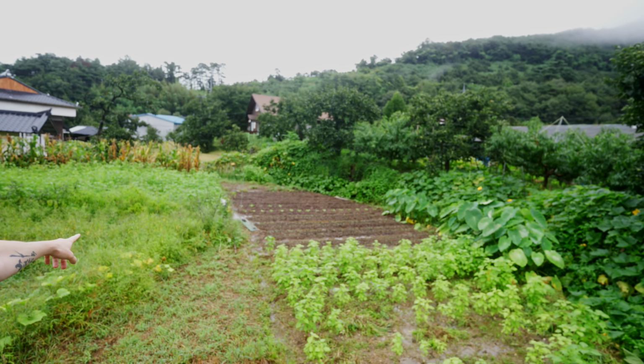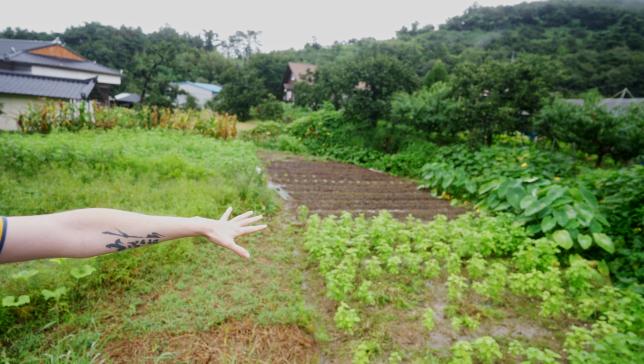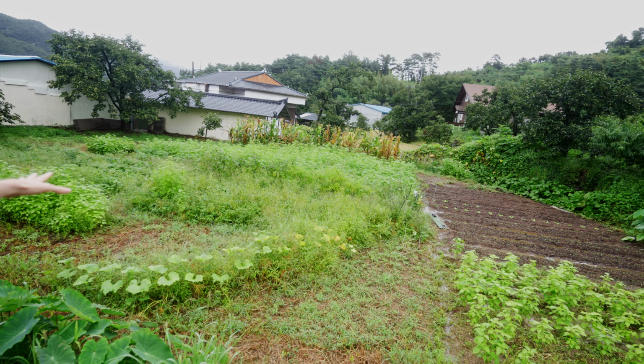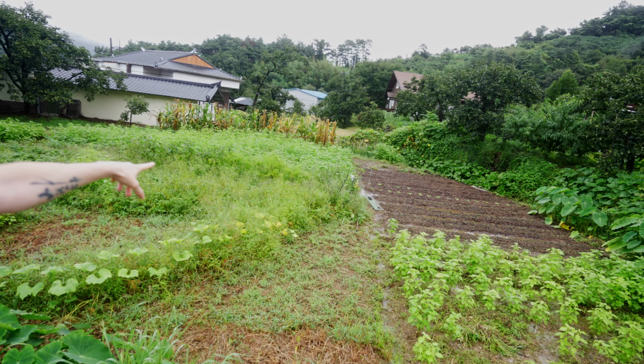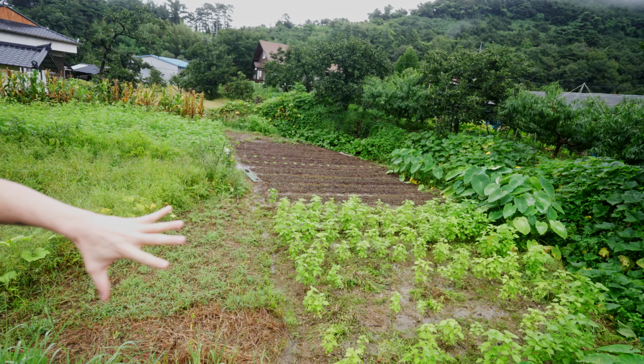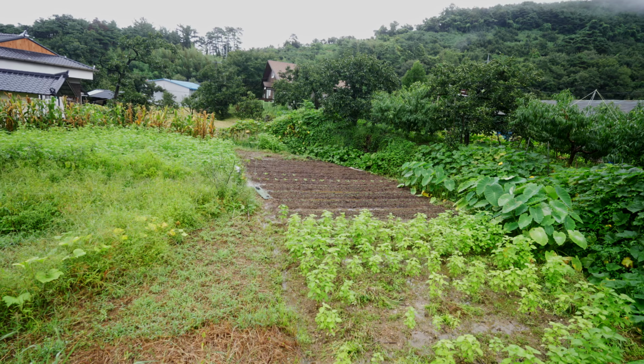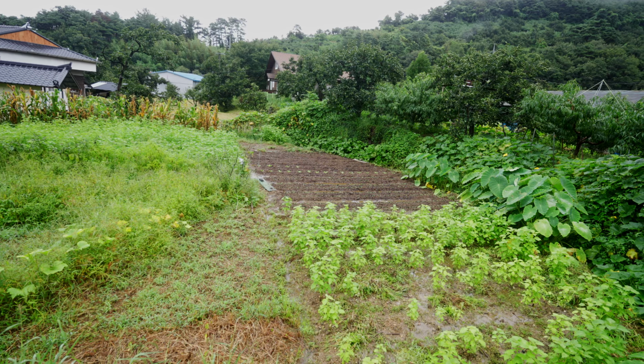So let's move on to the barn area. Now we have this field back here. This is just a smaller field. You've got getnip, which is like sesame. They eat the leaves and stuff. Some other vegetables, eggplant in the middle, some peppers. So this is more the field for things that you're going to eat yourself, the little garden, as you will.